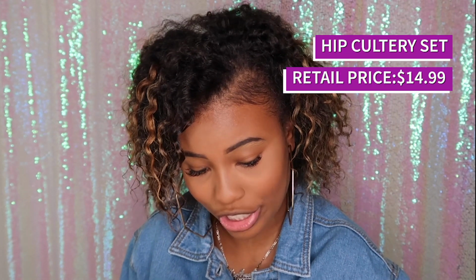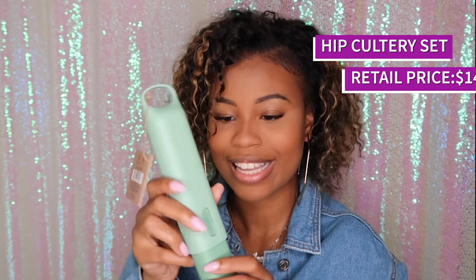Next item is Hip Poultry Case. Includes 1 fork, 1 spoon, 1 knife. This is so cute. It's cute for to go, like if you're having a picnic or something, you just grab a salad and go to some place and they forget to give you utensils. This definitely comes in handy. I will be throwing this in my big purse and keeping it there, because sometimes at work when I go to lunch, I don't have utensils.